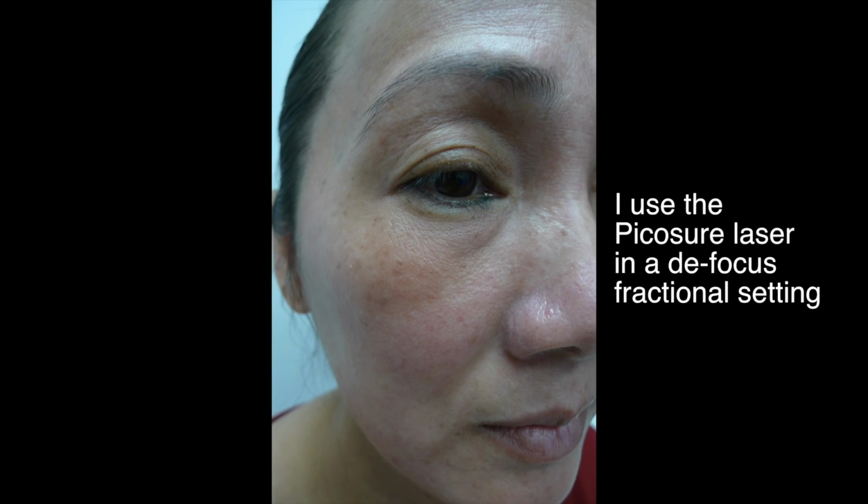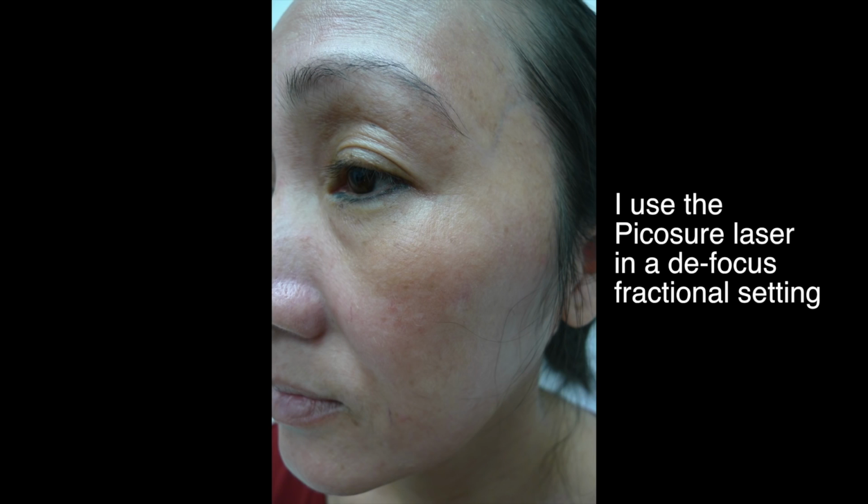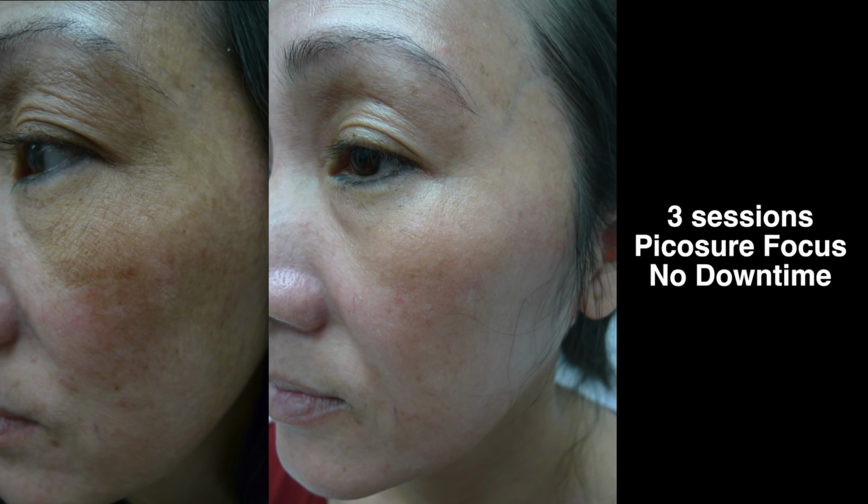Now, what other methods can I use? I like using pico lasers, especially in ethnic skin types. This is before and after. The advantage of a pico laser is that instead of having 5 to 10 treatments, I can achieve the same result in about 3 to 4. Marked improvement both in melasma together with the skin texture and tone in only 3 sessions. There's no downtime, but look at the improvement of the wrinkles as well.